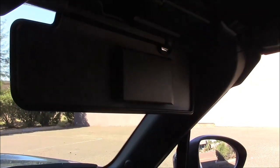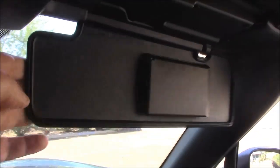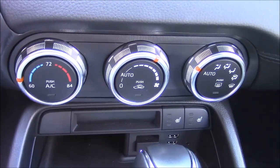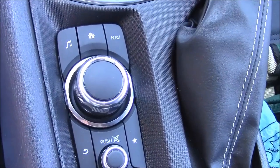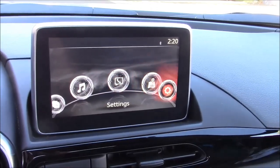And while we're looking up, the Fiat has the same flaws as the Mazda, one of the most worthless sun visors I've ever seen. Too small, they don't fold. If you're driving on a sunny day, you might need a good set of sunglasses. But at least the controls are very simple and easy to use. Here's the climate control. 3 knobs. And in between the seats, a rotary knob giving you various functions like applications, entertainment, communication, navigation, and settings.